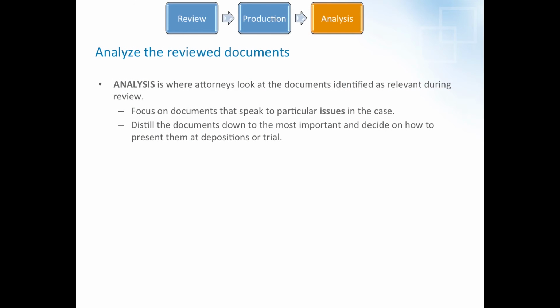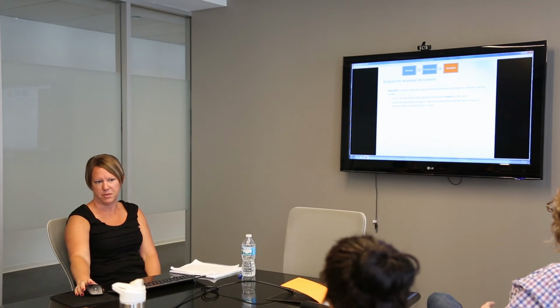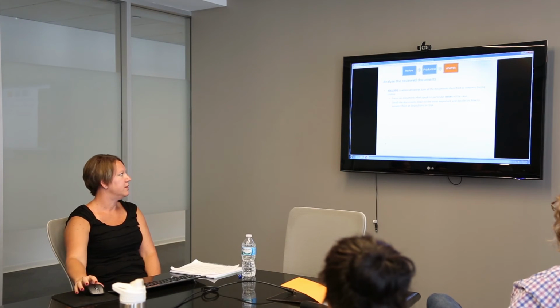And then analysis. Relativity has different portions to it. Analytics and assisted review can help attorneys through the analysis process, basically speed up the process or give them another way to look at it.